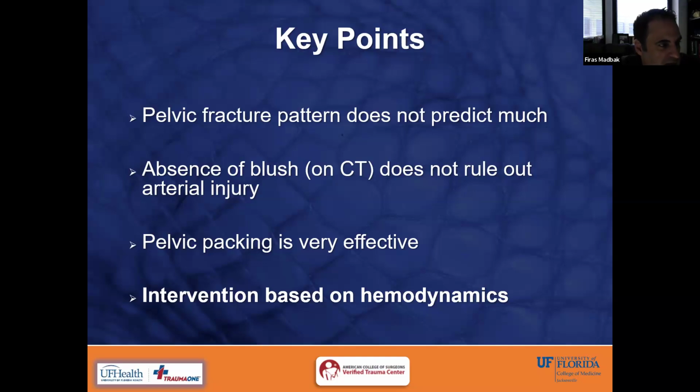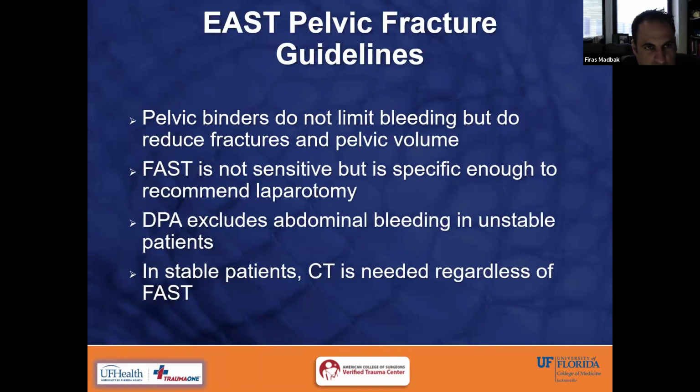If you had managed to scan these patients, the responders now, so you didn't go to pre-peritoneally pack them, they responded, you scanned them. If you have that, you would look for a blush. The absence of a blush doesn't really rule out an injury. We've had patients that had a clean scan and ended up continuing to bleed. And when they did an angiogram, it was positive and they saw some extravasation. But that's something to keep in mind. So it's not 100% reliable. This is the EAST, or the Eastern Association for the Surgery of Trauma, pelvic fracture guideline.